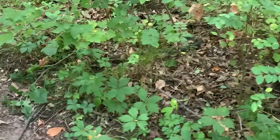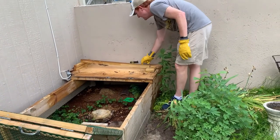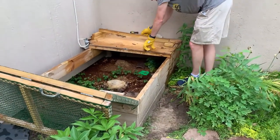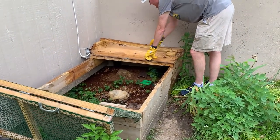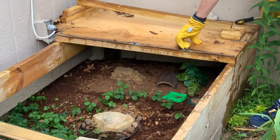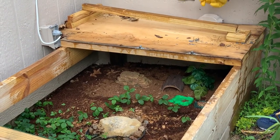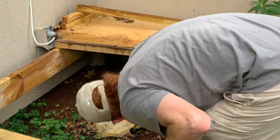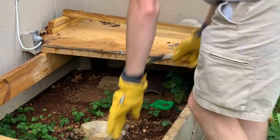So we took the tarp off. We didn't see anything in there, right? Yeah, but there was a mouse nest. So I'm assuming it went in there because the mouse was in there and it ate the mouse. Have we seen the mouse since then? No. Nope, the mouse is gone.